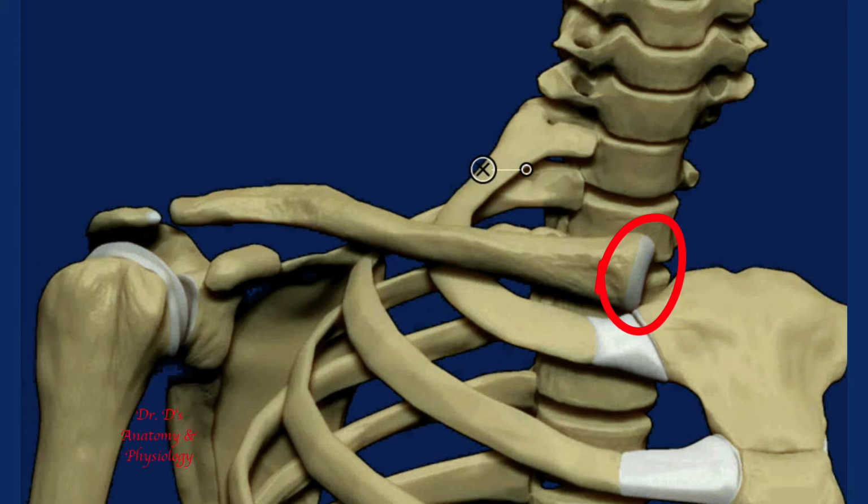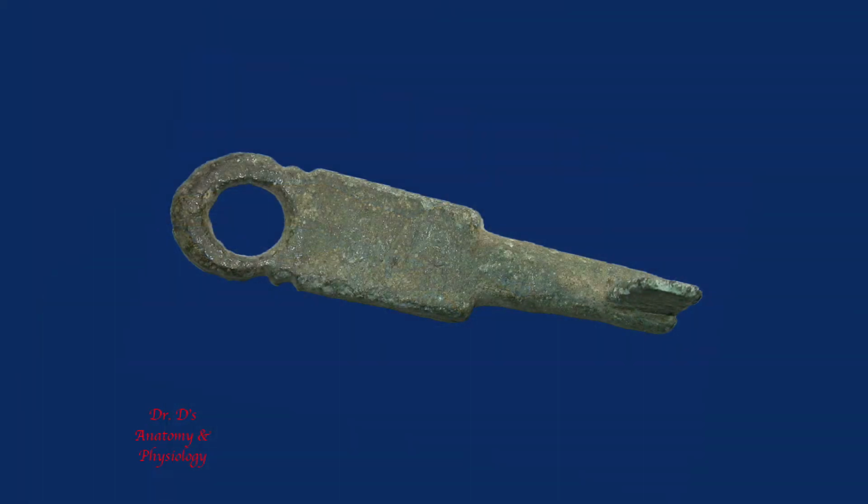As these various movements occur, the clavicle tends to turn like a key. So the anatomists compare this to the turning motion that would occur with a key like this ancient Roman key, where the end that fits into the lock, the bit, is analogous to the sternoclavicular joint, and the key turns like the shank of the clavicle.